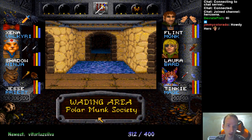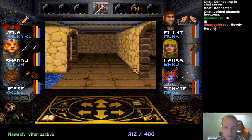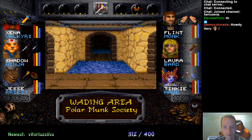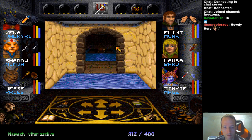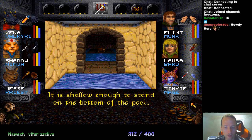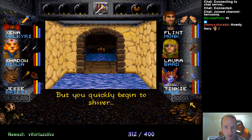Waiting area, Portal Monk Society. So yeah, let's you enter the frigid waters. It is shallow enough to stand at the bottom of the pool, but you quickly begin to shiver.